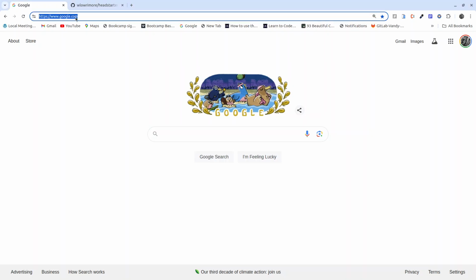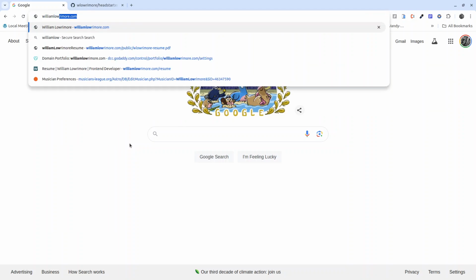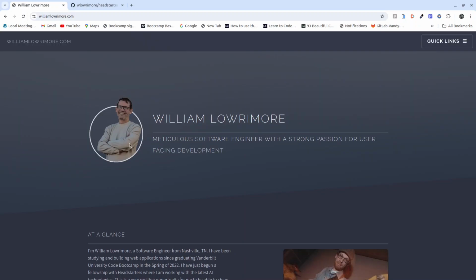Let's get started. So I already had my own domain name, and it is williamlowermore.com. So this is my project. I already had this domain name, which is kind of cool that it's an added bonus there. I did have my original portfolio on there, which was a Next.js portfolio, and I chose this template.